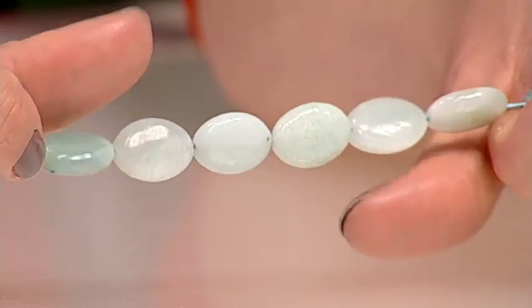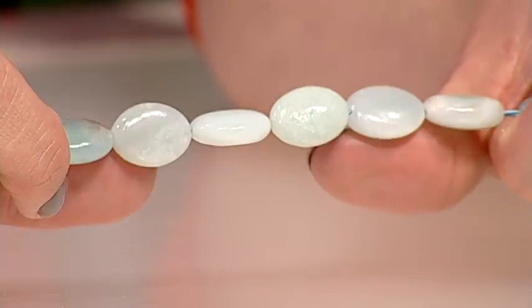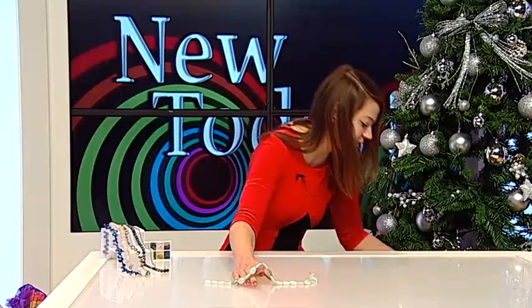$8.45. This is genuine Amazonite. You've got those great colours there. If you've got rose quartz in your stash and you want to go down the romantic line, then you know that's going to work really well with this. Oh, we do have some rose quartz coming up in box 15.